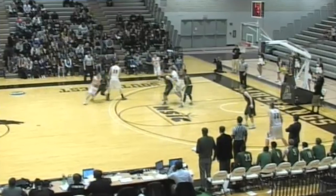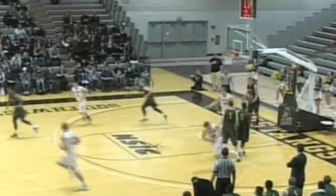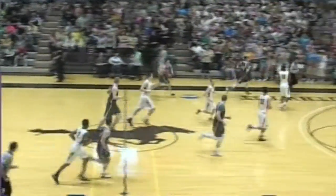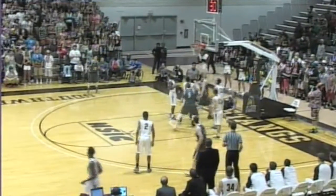Drew hands off Condon. Condon on top of the key. Attacks right side. Leaves it for Kirk. And another huge dunk for Carter Kirk. Beautiful steal by Sean into the front court here on the far side of the floor. Look at the attack going up. Layup is no good. Kirk with the board.